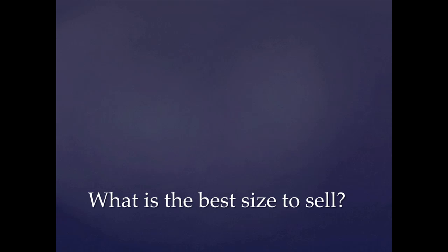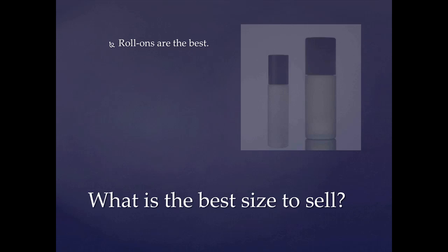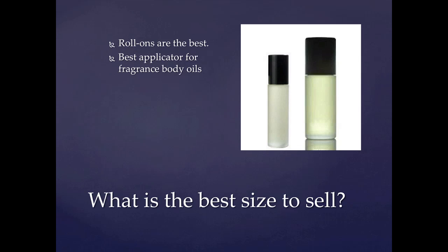So a lot of times we get asked, what is the best size to sell? Roll-ons are definitely the best. The reason for that is they're the best applicator for fragrance body oils, and they come in 3 different sizes. We have a 1/8 ounce roll-on, a 1/3 ounce roll-on, that is the most popular, and we also have a 1 ounce roll-on.